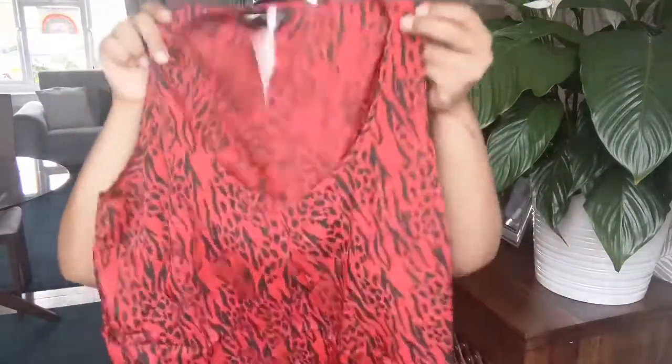Let's see what material it is. Where is the material on here? Oh, polyester. There you go. But it feels really nice and cool. So on a hot day like it is today, this is perfect. I really like this print. I do love red, and I thought this would be really nice on a summer's day. Let's give this a go. Let's try it on and see how it looks. The animal print red vest top.